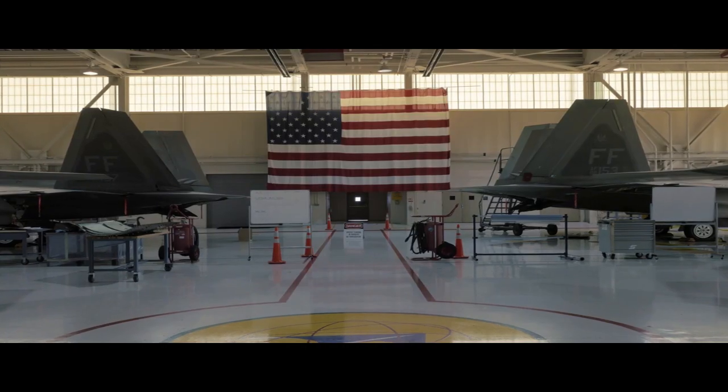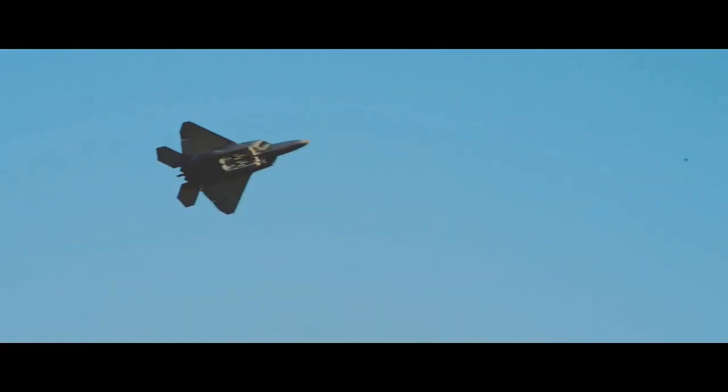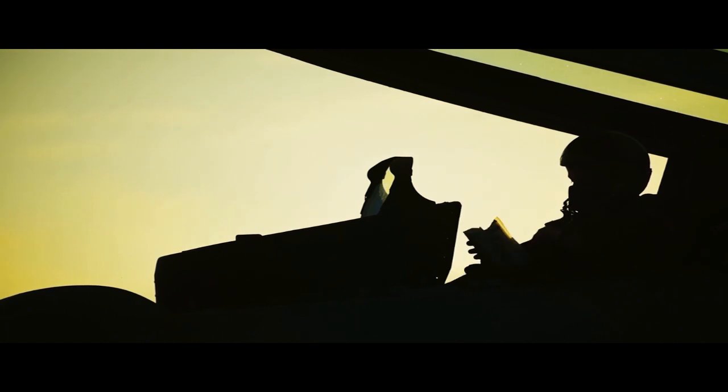The biggest organ on your body is the skin, and it's the same for the F-22, and it gets cuts just like me and you do. You have to fix it, or else the stealth won't work properly. The pilot might not survive.